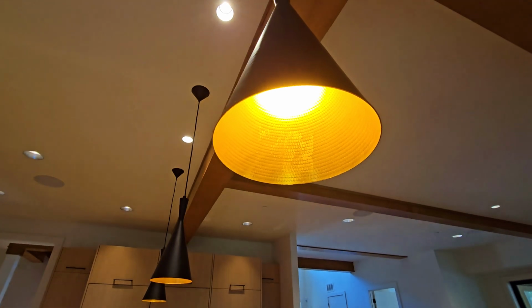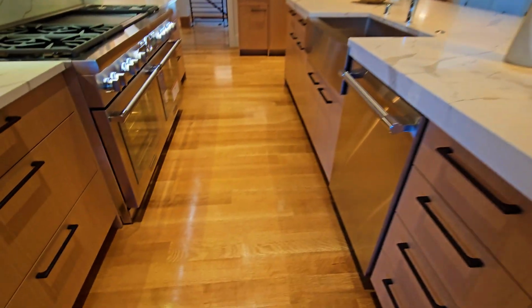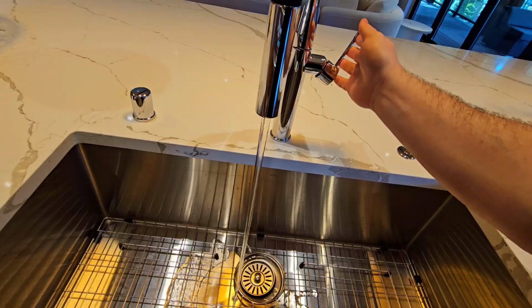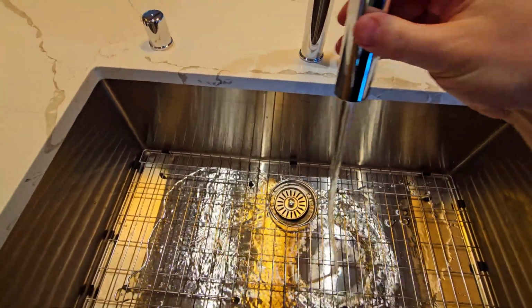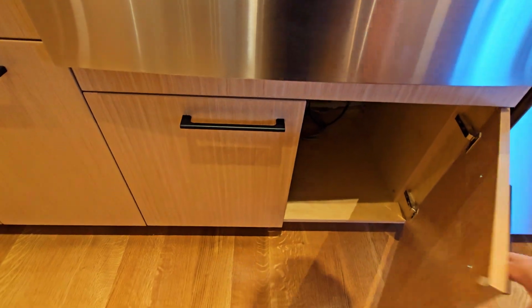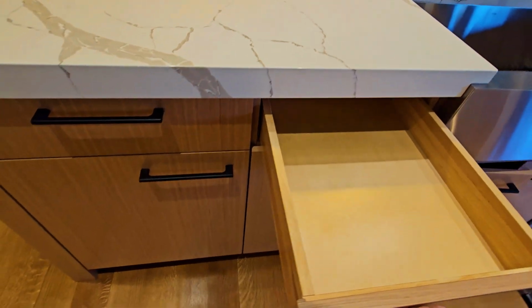Like these pendant lights. What do you guys think of the architecture in this property? Do you like the exposed beamwork? I think it looks really nice. Another thing I want to point out, that this is real hardwood in here, so we're not looking at engineered hardwood that most builders are putting in. This is legitimate hardwood, which is just super nice to see in a newer construction property. Again, that oversized sink, super nice to have here. This looks like a really functioning kitchen.